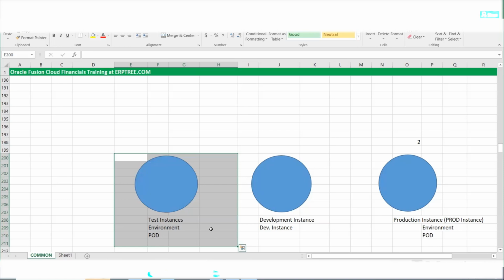The difference between test and development instance is very high level. The test instances can be used by functional consultants, the development instance by technical consultants. Always, test instances are used by functional consultants. Sometimes test instances can be used by technical consultants if there is no separate development instance to do some customizations. So this is the default landscape you can see in every project.